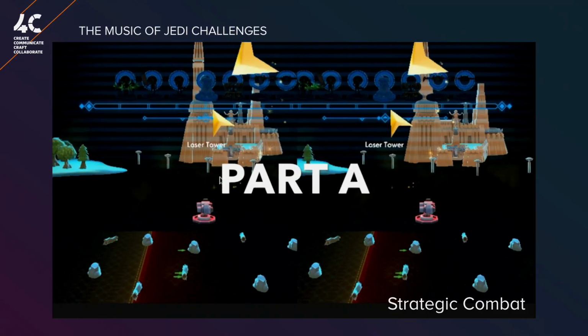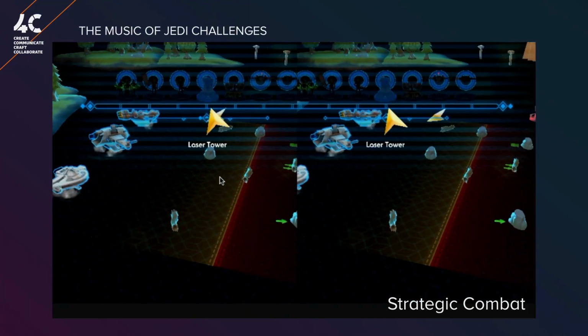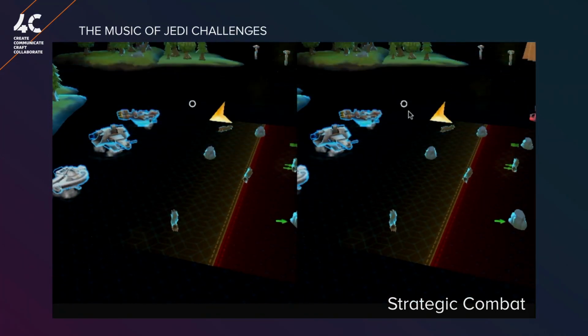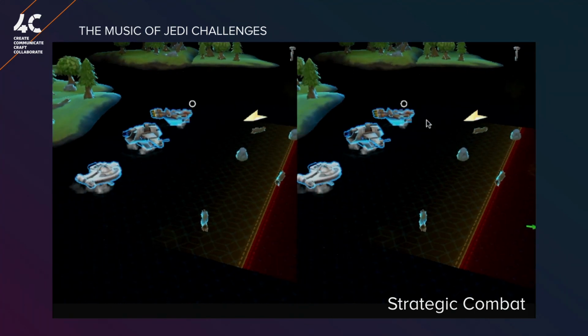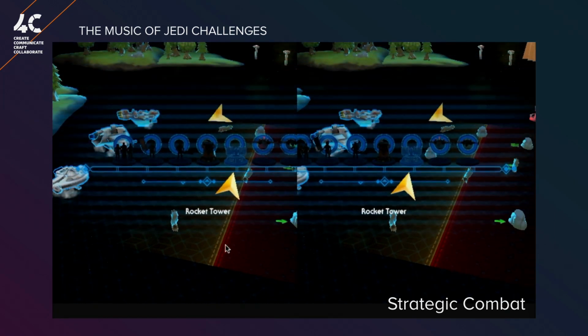The First Order's raid on Takodana inspired this simulation, though I've added some elements to raise the challenge. Protect all the ships of Maz Kanata's patrons as they try to escape, or the mission is a failure.